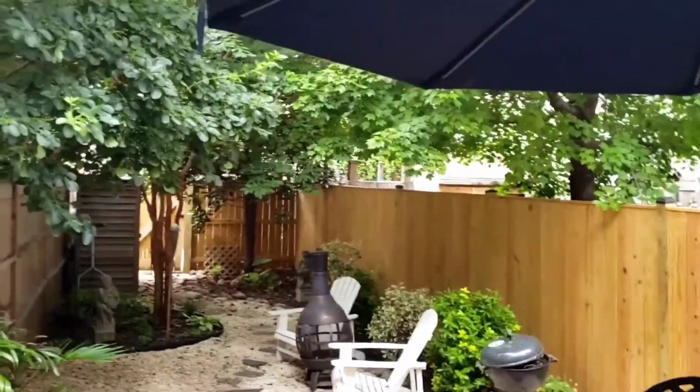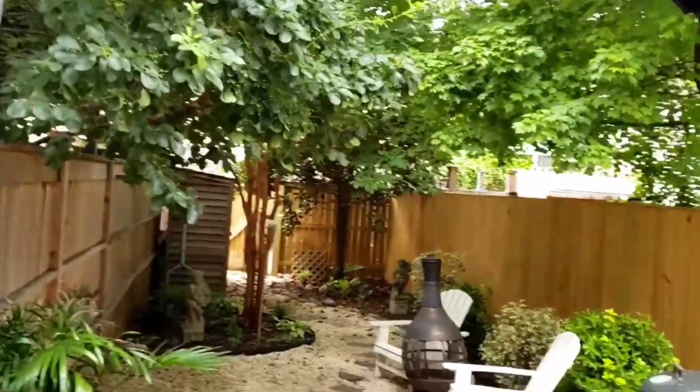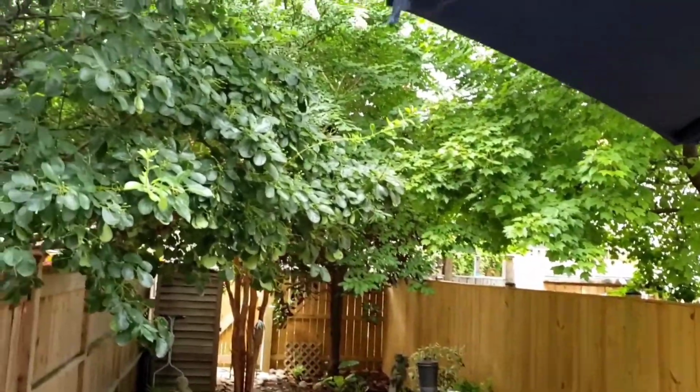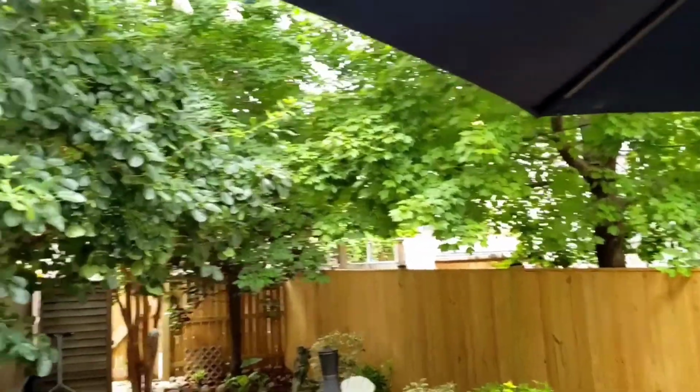So one last view of the outdoors. It has nice trees, big trees, so it gives it a very serene feel.